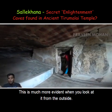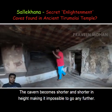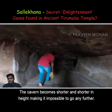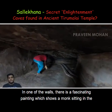This is much more evident when you look at it from the outside. The cavern becomes shorter and shorter in height, making it impossible to go any further. However, there may be more paintings in other areas.